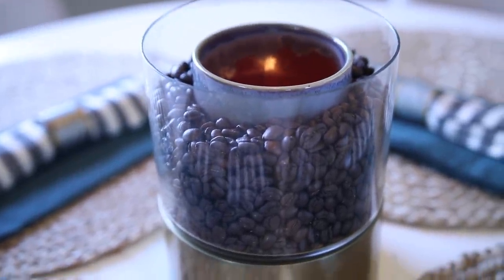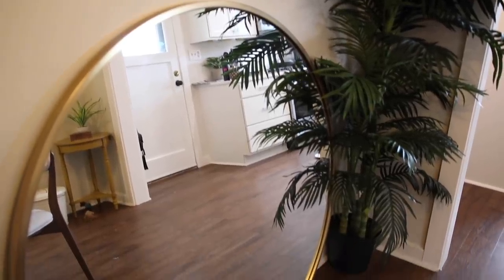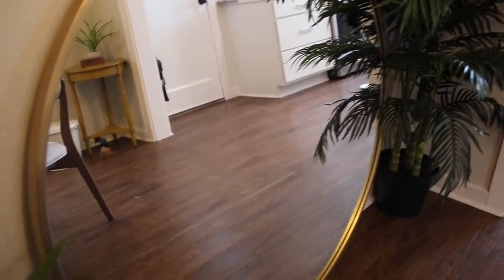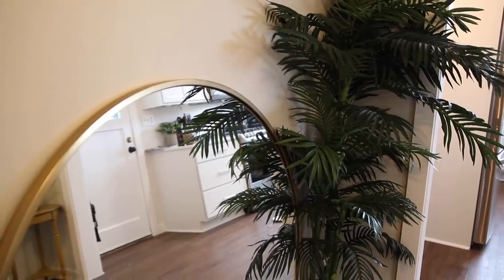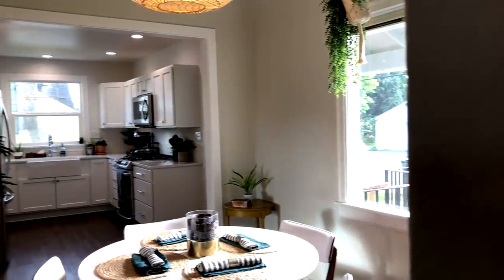Target's the best. You guys are going to see a mirror on the side of the wall that was initially going to be hung on the wall, but it was from West Elm. This mirror weighs almost 60 pounds. And we have walls that are made out of plaster and lath, and they can only hang up to like 15 pounds. So as of right now, it's just kind of sitting there. And that's pretty much it for the dining room.